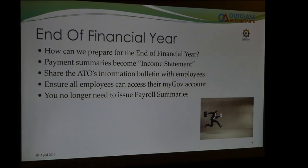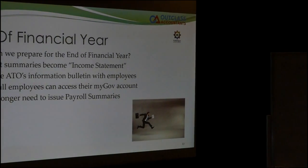So the end of financial year comes around. So how can we prepare for the end of financial year? Instead of doing payroll summaries, or what we call group certificates, they're now going to be known as income statements. There is a bulletin put out by the ATO, which is available on the web, that they suggest you send out with information to employees so that the employee can go through and set up things like their MyGov account, where they can view stuff online. Some people will already have MyGov because they might have interaction with Centrelink or the tax office dealing with family tax benefits.